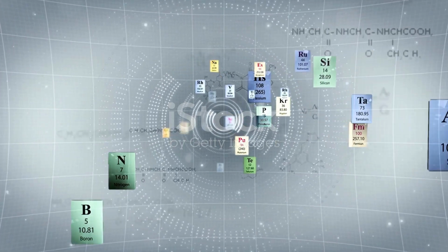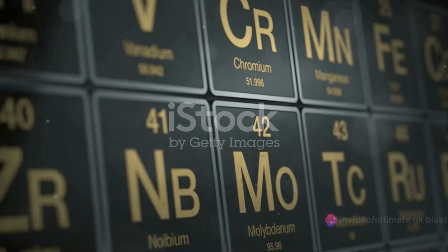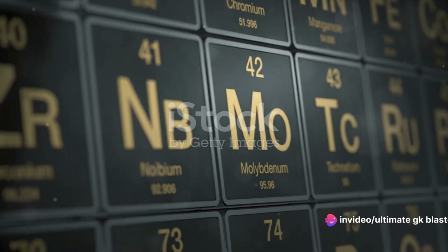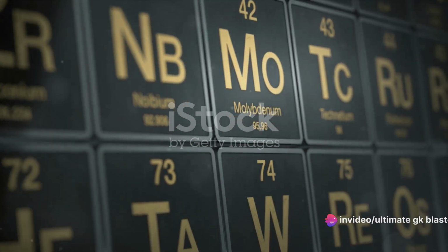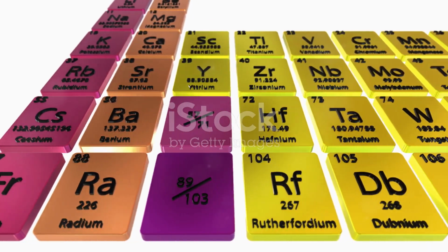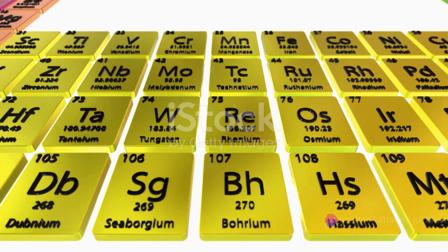And what a journey it's been. From hydrogen, the lightest element, to organesson, the heaviest one we know. We've delved into the layout, the groups, the periods, and even the fascinating world of transition metals. We've uncovered some fun facts and trivia that make these elements more than just symbols on a chart.